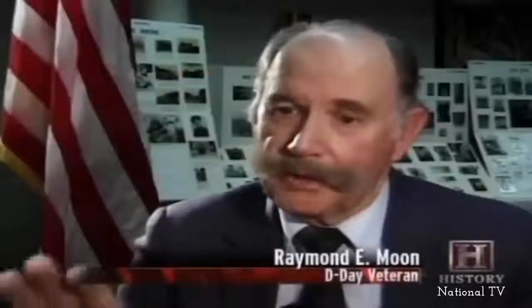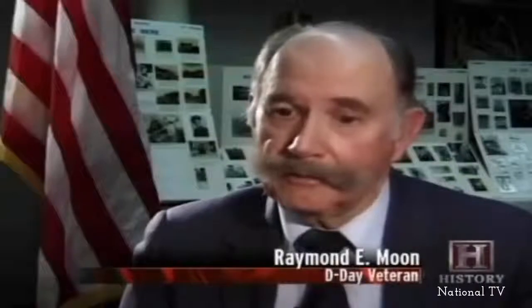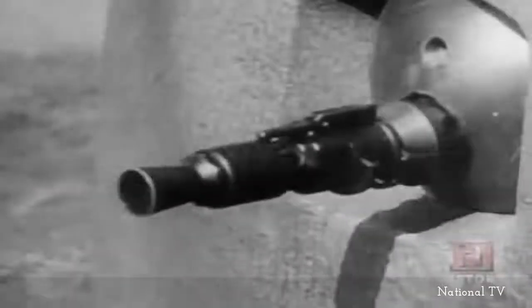Close to shore, deadly beach obstacles added to the mayhem. And we got into the area where there were the telegraph poles, and these had teller mines on them. We dropped down in that area because there was machine guns firing in the area, and men were being hit. The soldiers who survived long enough to hit the shore encountered a barrage of bullets from German machine gun nests.